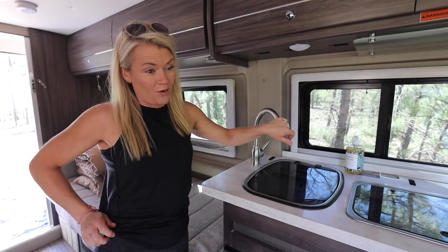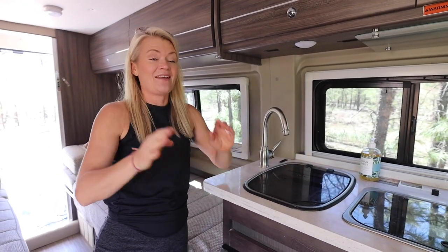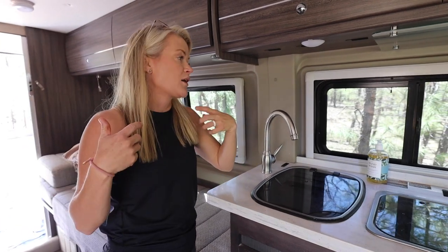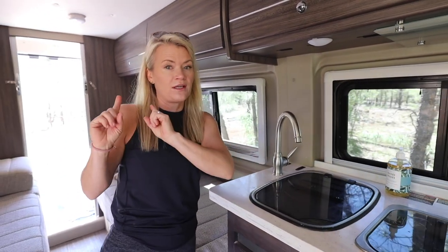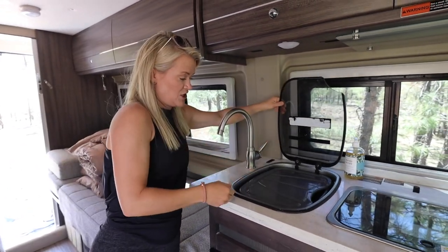To Mark's point, this is made to be at the location, and they know that you are going to be boondocking, which is like dry camping. You're not going to be hooked up as much as you would in a regular full-size RV. So they have you prepared. Check this out.